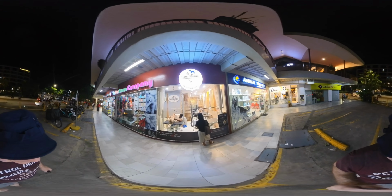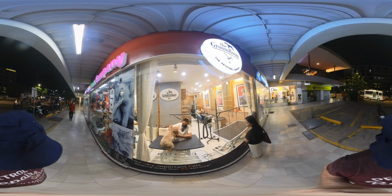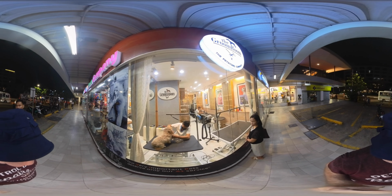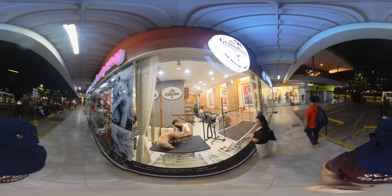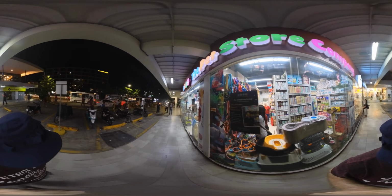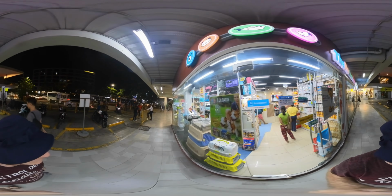There's an animal wellness place and animal store there. Guys clipping a dog in there. I'm seeing more and more people with pets, and I think that happened all over the world during the government lockdowns. People were lonely and they purchased pets.